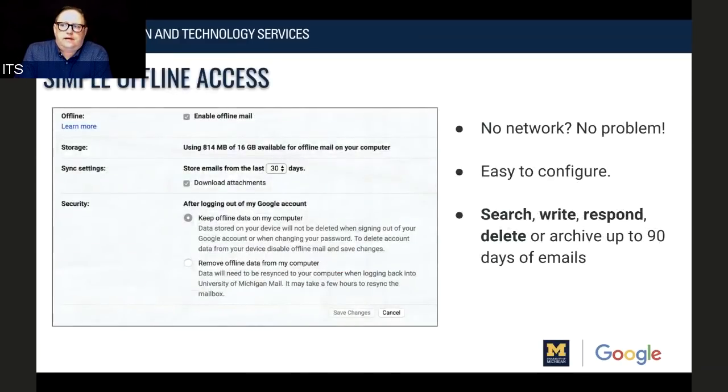Offline access is a lot easier to get to now. Basically, you can turn on offline mail and then select how many days of mail you want to have access to. It stores that number of days of mail on your machine. So if you're on a train or on a boat, someplace where you don't have network access, you're still able to get to your email and work with it, and once you have a network connection back, it will take care of everything.